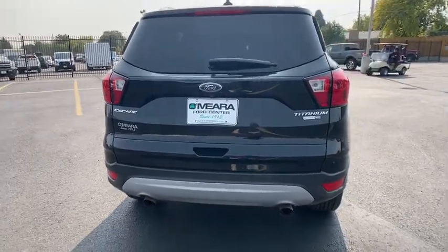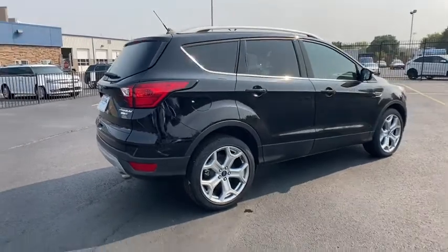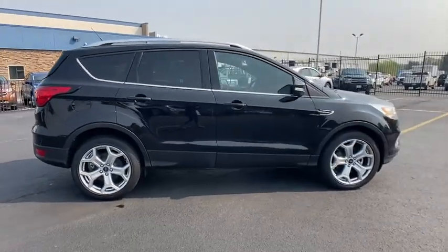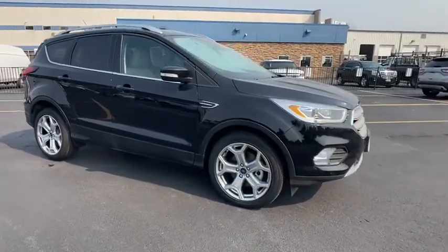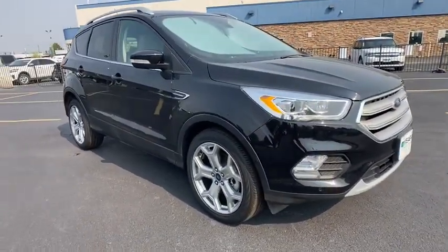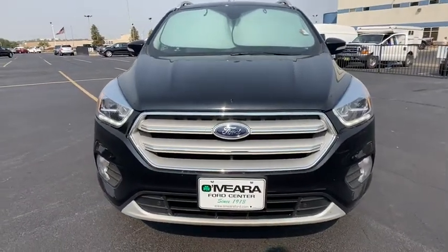Loaded with creature comforts, smart cargo solutions, advanced safety features, and the capability to handle any adventure, this agile SUV was designed around the demands of your active lifestyle. These are just some of the great options this vehicle comes with: backup camera, brake actuated limited slip differential.